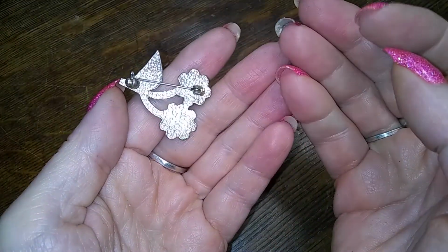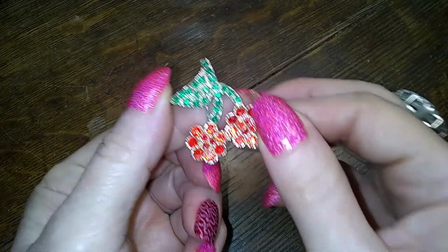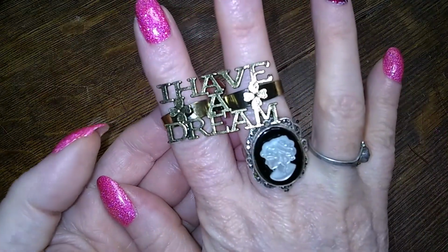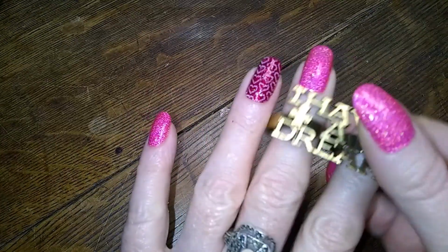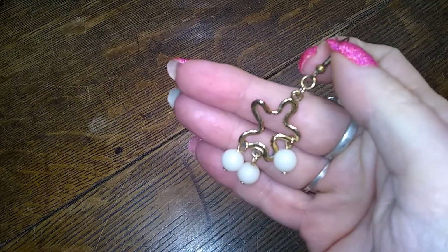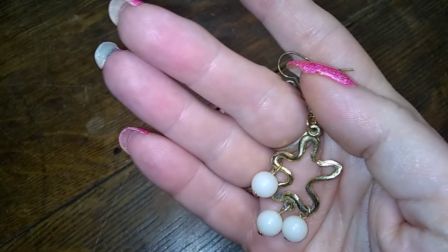Alrighty. Here's a little cherry pin. Very cute. Little rhinestoney guy, and it's in perfect shape. We got the other one of these the other day. And this one is, oh, I have a dream. It's a double one of those guys. Ooh, pretty. There's a crazy looking earring. That's cool. I like that. Neat.